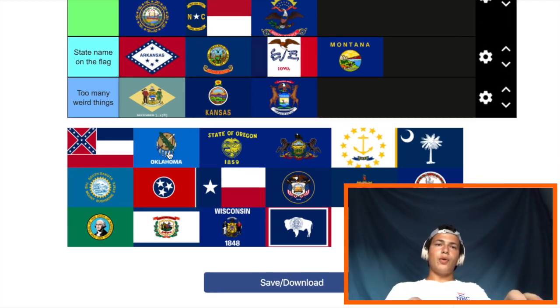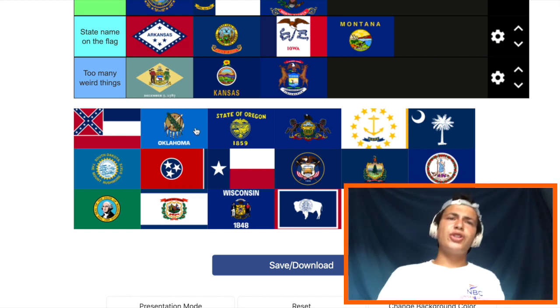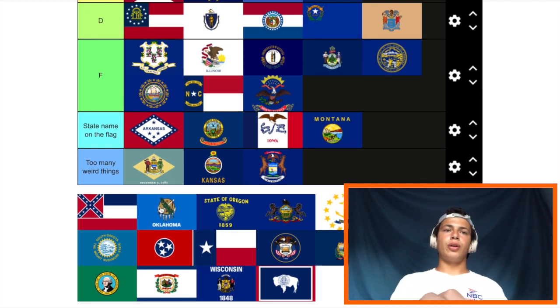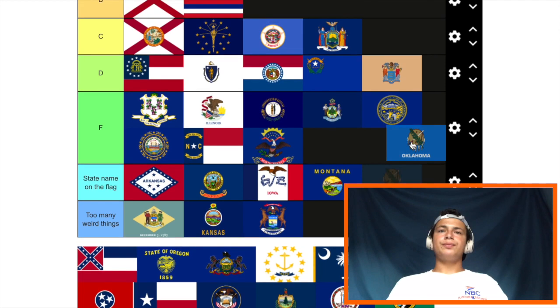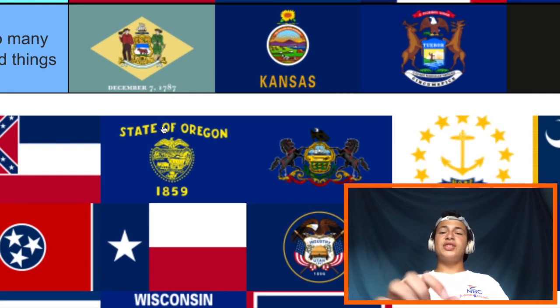Next up is the flag of Oklahoma. Not really a state seal, but still a symbolic image. And it does have a blue background, but light blue. So it's kind of getting to the originality, kind of. And also, the font kind of looks like the font you'd see in a Geico promotion board. So for that, I'm gonna have to put that in D tier. It's new. It's quirky. It's something we want. Anyway.